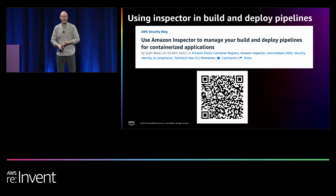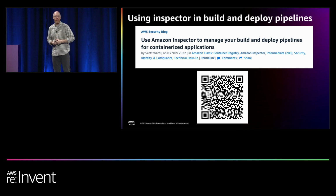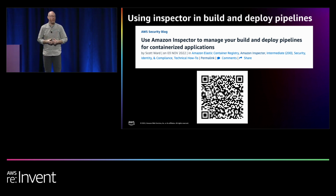So you can use this as a starting point to understand what data Inspector produces, and how you might incorporate that into your own pipelines to more automate making the right security checks before your container images are actually deployed into your environments.